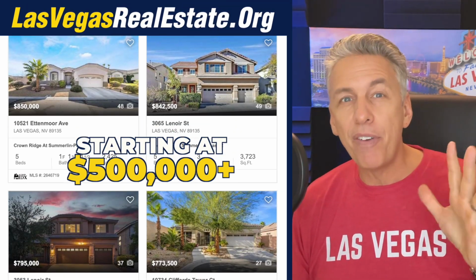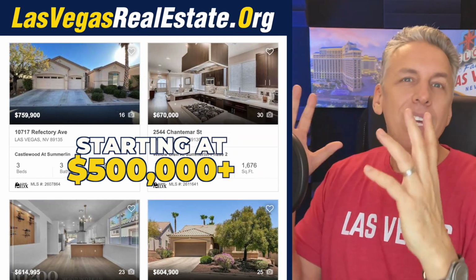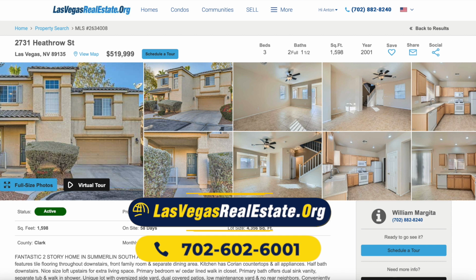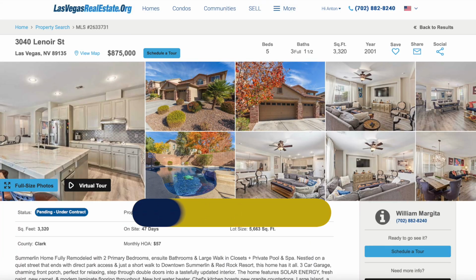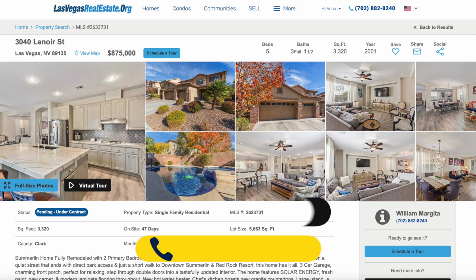Now, homes inside the Willows, you can find some here that start around that $500,000 point, but most of them are going to be about $600,000 to $700,000, and typically we see people happy at about that $700,000 to $800,000 price range here. A home like this would be a good example of what you're going to get in the Willows for the money. So if you're in that price range, somewhere between $500,000 and $1 million, the Willows is still an option for you.